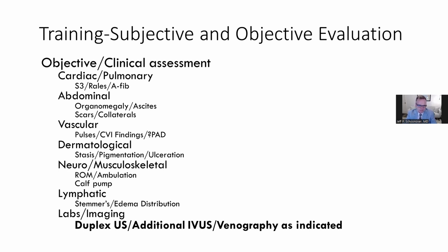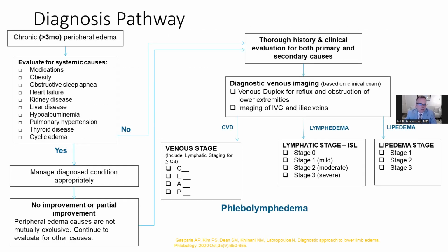Labs and imaging, and as we look at it with my interactions with APPs, by all means, we can do the ultrasound at our lab, but we work in tandem with a couple of IR groups in our area. That will also help us out when we do think that IVUS or additional venography is indicated. Next slide there, Nick. This diagnosis pathway, again, hats off to Tony. This has just been a wonderful way to look at this too.